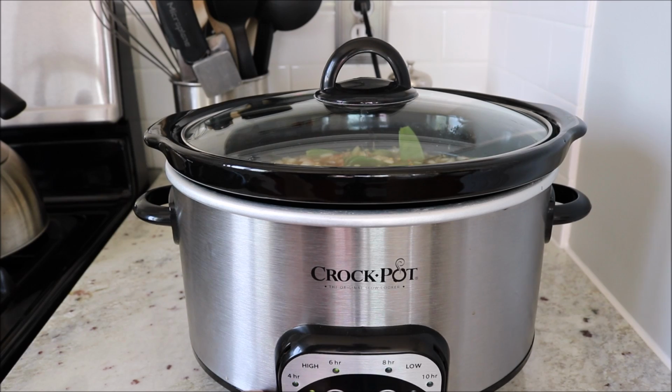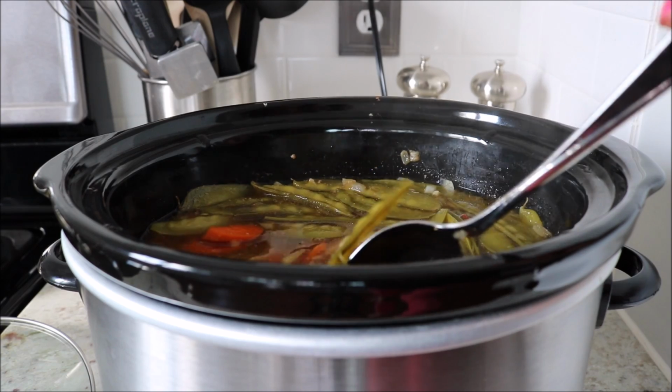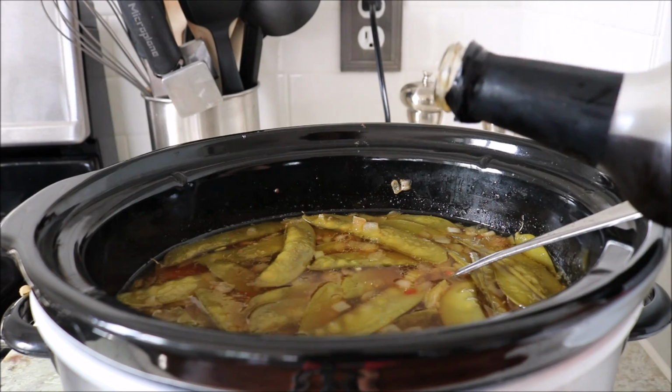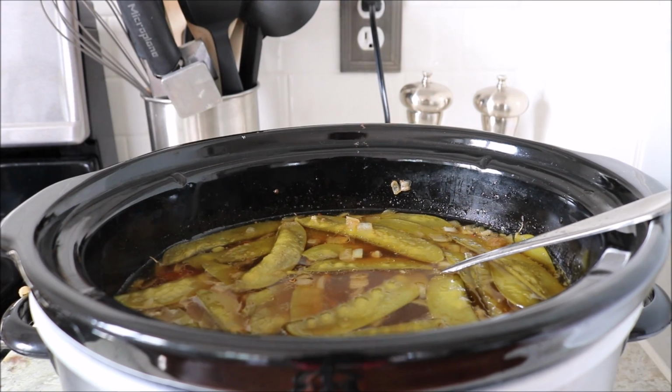5 hours was the perfect time because the chicken was really nice and tender. I just broke it up a little bit with a spoon. The vegetables were really nice and tender, but definitely not overcooked. Now I ended up adding a little bit more of the coconut aminos and it was perfect.